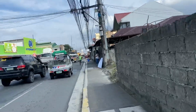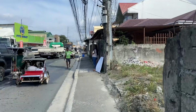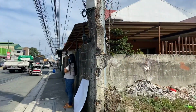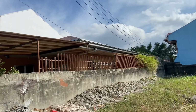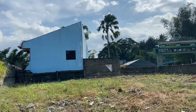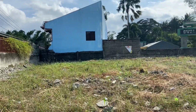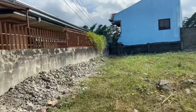So, of course, you should not worry about water, electricity, and internet connection in the area. You have everything. And the border of this property is the wall near the house. That is the border. And over here, this is the property. I'm actually looking at it right now. It's 326 square meters.